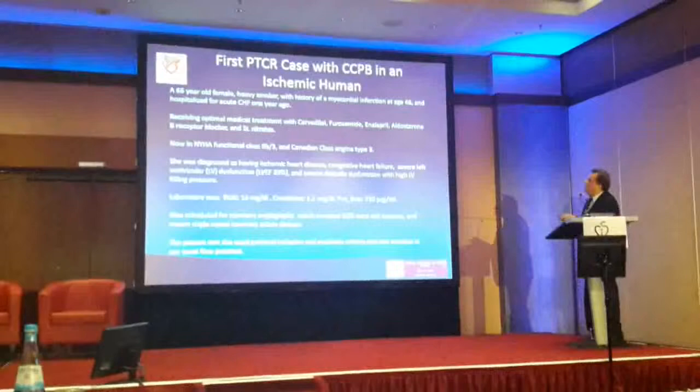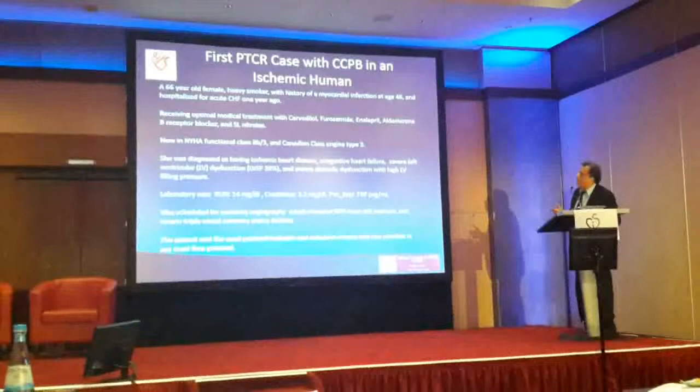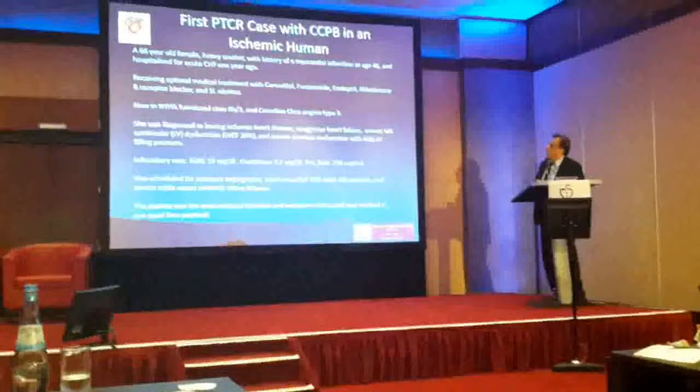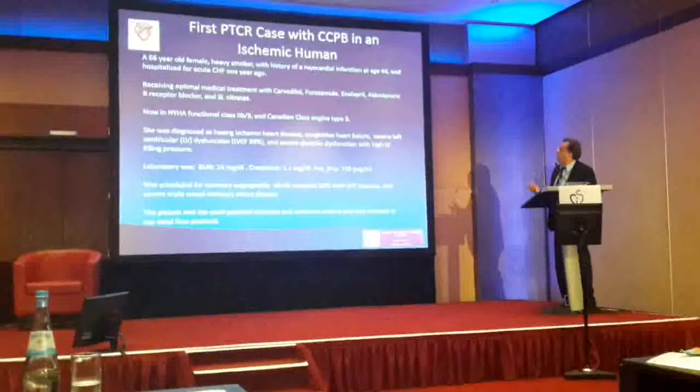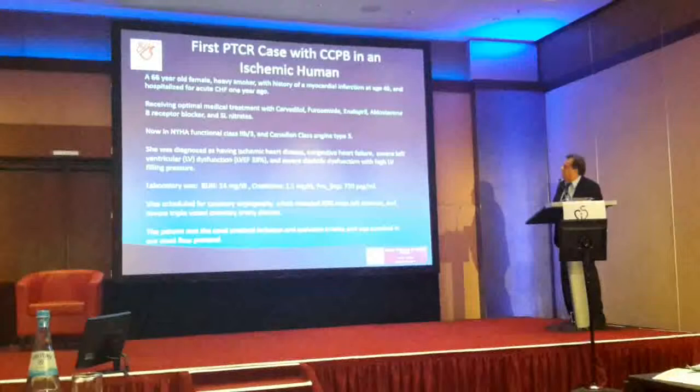Here we have the first percutaneous case with the caval counterpulsation balloon in an ischemic human. A female heavy smoker with history of a myocardial infarction at age 46 years and hospitalized for acute congestive heart failure 1 year ago. Receiving optimal medical treatment with carvedilol, furosemide, enalapril, aldosterone antagonist, beta blocker, and nitrate. Now in functional class 2B, 3, and Canadian class angina, type 3.